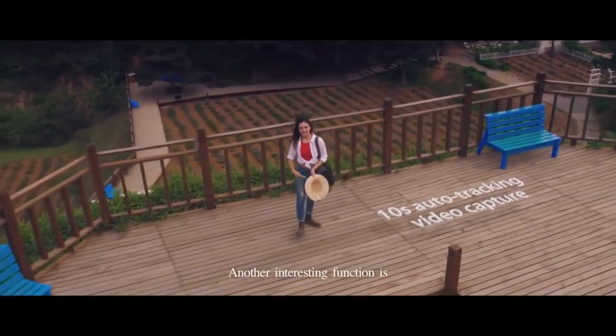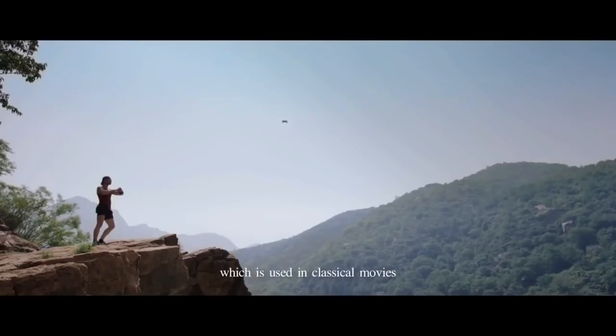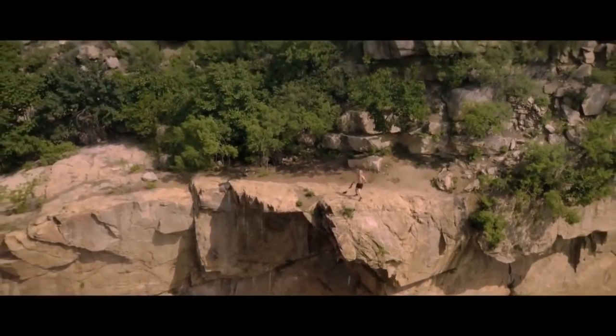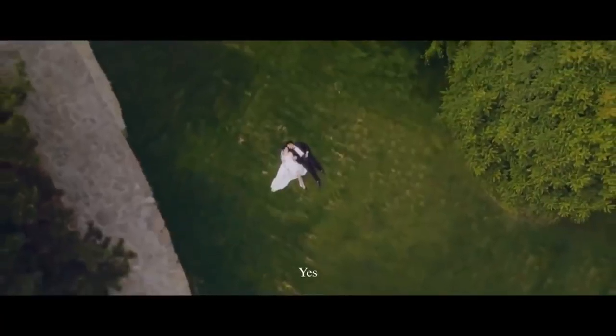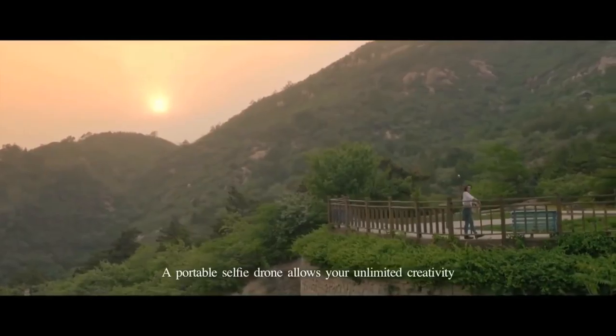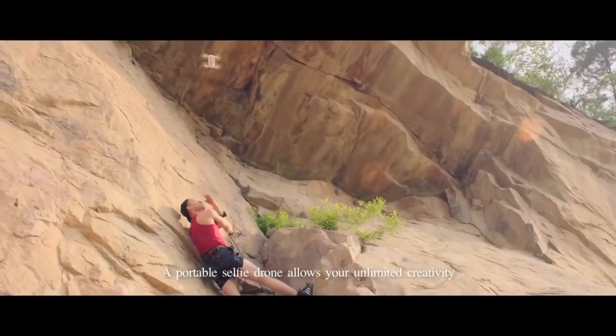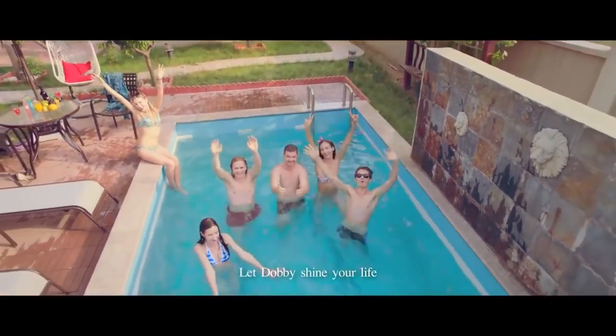Another interesting function is automatic trajectory video shooting, which is used in classical movies. Yes, this is Dobby, a portable selfie drone that allows you unlimited creativity. Let Dobby shine your life.